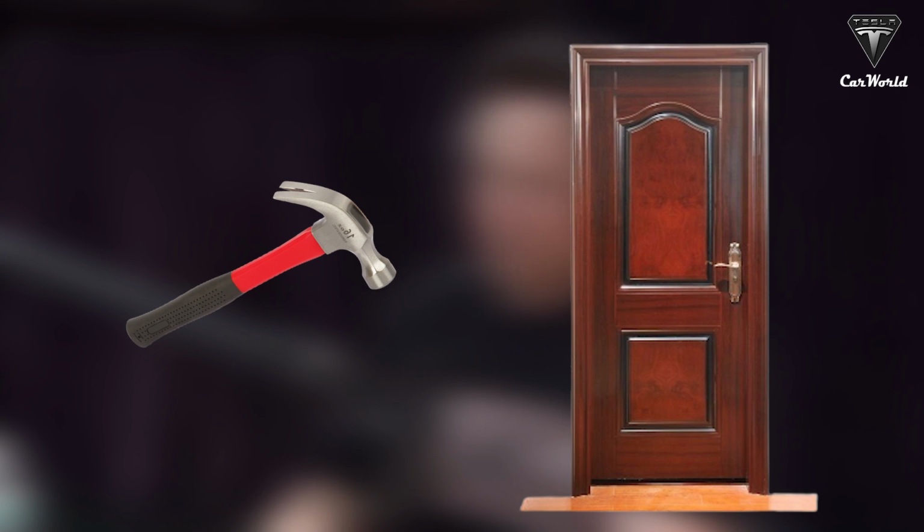Sledgehammer and hit the door, and there's not even a dent. It's cool. But we think that cracked the corner of the glass at the bottom. And then once you crack the corner of the glass, then it's game over.